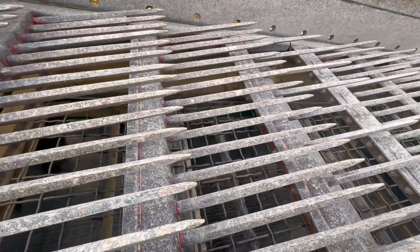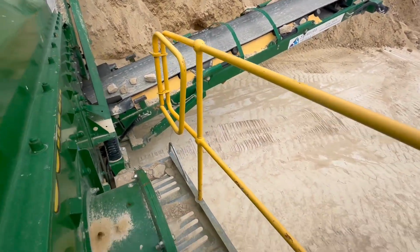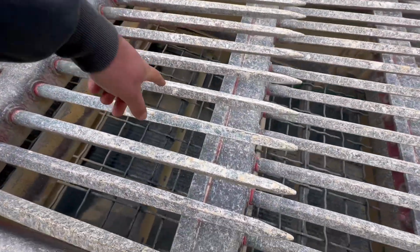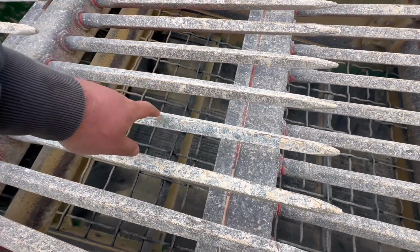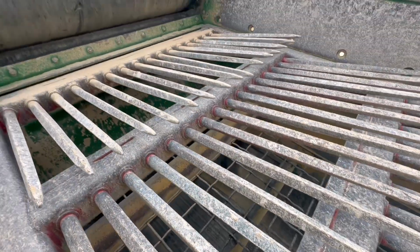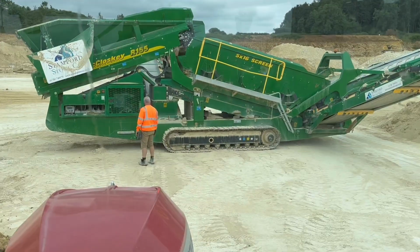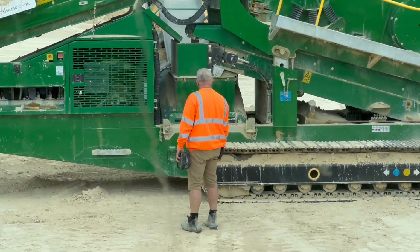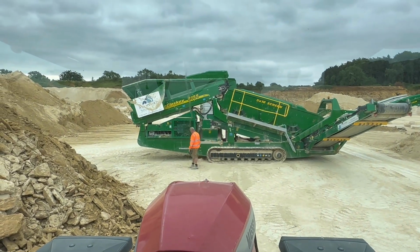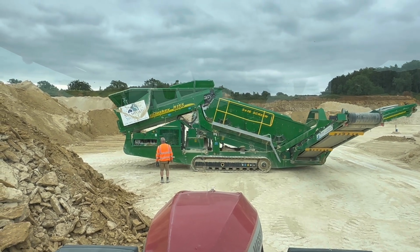This is one of the screeners. I think these are actually bale spikes. And you can take these out and put different screens in to get different size products. It's quite a big machine, isn't it? It's all done by remote control as well. So just moving it out of the way. It's quite slow, but I'll need to get past it.